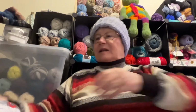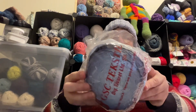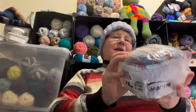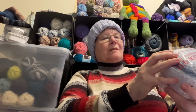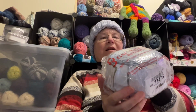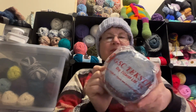And I also got this cake of Ice Yarns. If you can see that color, it's just light grays going right into dark grays, and it is made in Turkey. Oh yes, it's Ice Yarns Cakes Soft Touch. That's the number on it, 77475. And there are 900, it's a number 2 fine, 900 meters, 250 grams. So that would make a beautiful shawl, I'm sure. So that's what I received from Juan.